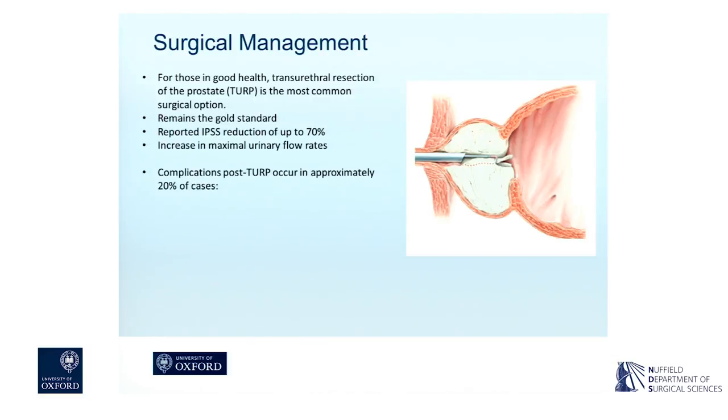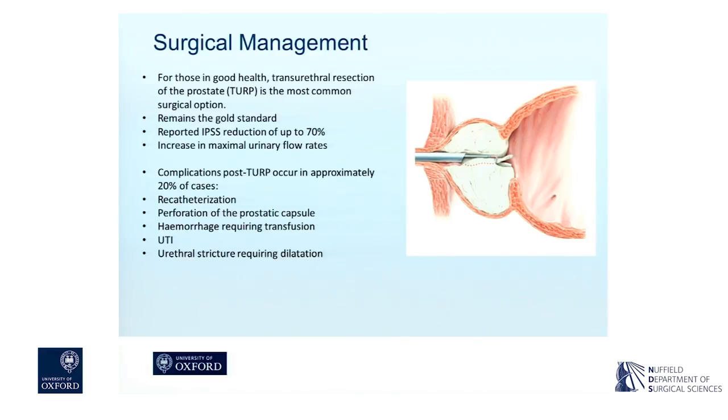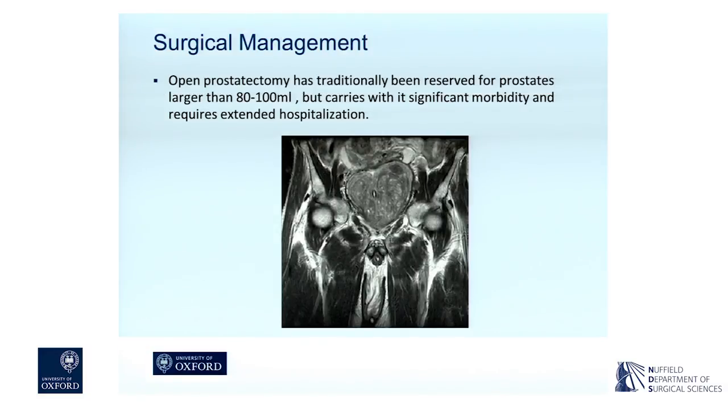TURP is associated with complications in approximately 20% of cases, ranging from recatheterization, perforation of the prostatic capsule, hemorrhage requiring transfusion, UTI, urethral stricture requiring dilatation, incontinence, and reduced sexual performance, particularly retrograde ejaculation. What about large glands? We know that for patients over the age of 60 who've got large glands, TURP does run into some difficulties. Traditionally, open prostatectomy was reserved for glands of greater than 100 mL. But again, that operation carries significant morbidity and prolonged hospitalization in some cases.